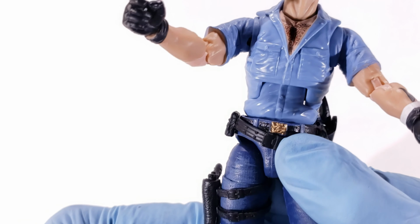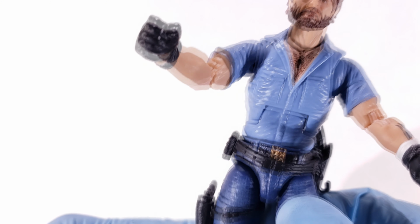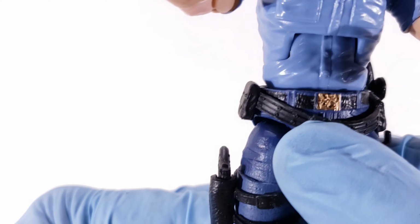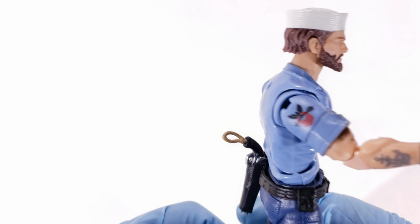Under the belt, you can see he has another belt with some nice gold deco painted on it. No bleeding or anything like that if you look real good. And they're sculpting inside of it as well. They did a great job. Loving the way they did the shirt as well, how the sleeves are rolled up. Classic Shipwreck. I love Shipwreck.